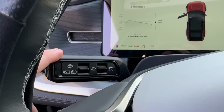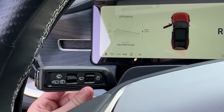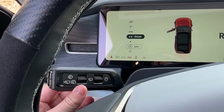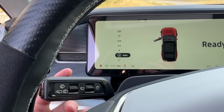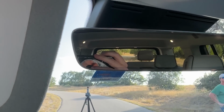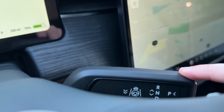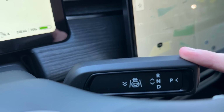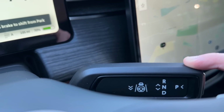This stalk has a lot going on. For one, it's your turn signals, but it's also your lights, so you flip between your light settings right here. It's also your wipers, so you flip between your wiper settings right here. It's also your mist for the front windshield and for the rear window as well. This is your gear selector: down for drive, up for reverse, park is on the end, and for neutral, you just half press in between reverse and drive.